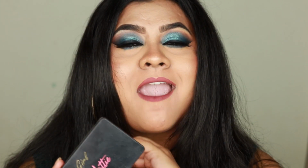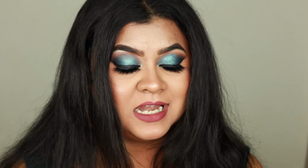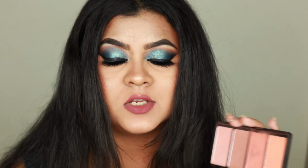There was a time when I used to be obsessed with this blush, and I used to only wear this blush every time. But now I have so many blushes, and I'm trying out so many blushes, so I do not wear it every day. But it doesn't change anything. I love the formula of these blushes. They are just so pretty. So what I do is I actually mix all those shades together and I apply it on my cheeks, and it looks so flattering on my skin tone.